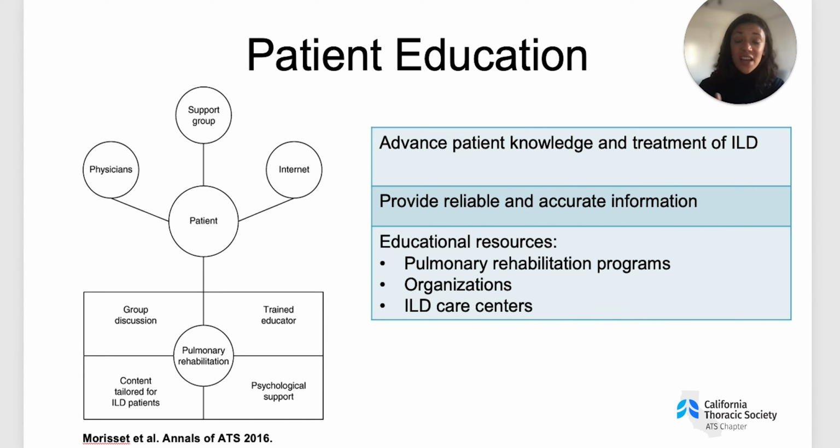Patient education can happen at an individual level. It can also happen at the group level within the context of a broader program like pulmonary rehab. The benefits there are that there are opportunities for group discussion, there can be a trained educator to facilitate, the content is tailored for ILD patients, and there's also psychological support from being in a group setting.